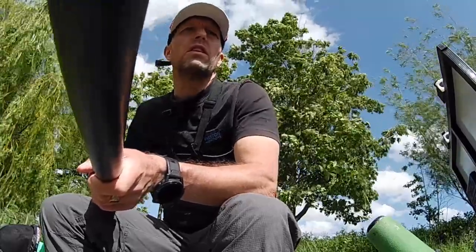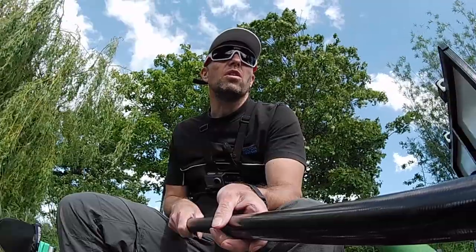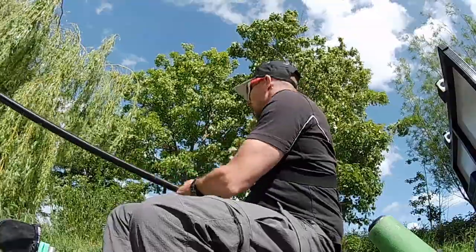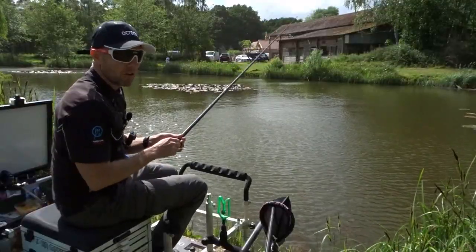Difficult to see for all the reeds swirling around. It's not really looking promising for a bite. No, I think we'll call that a day. We'll go back on the maggot rig. Cracking roach.